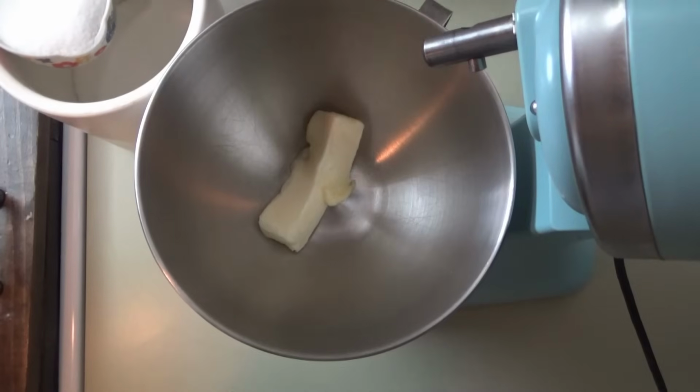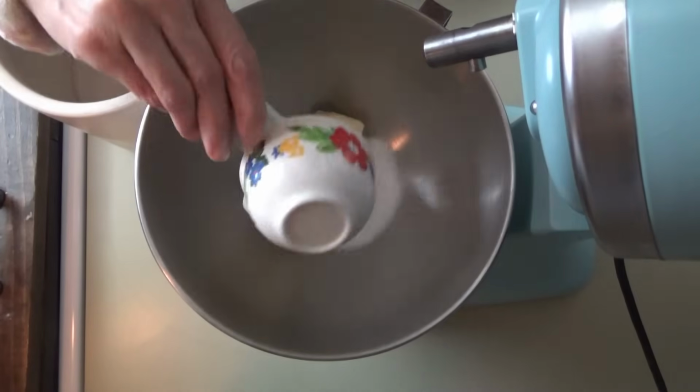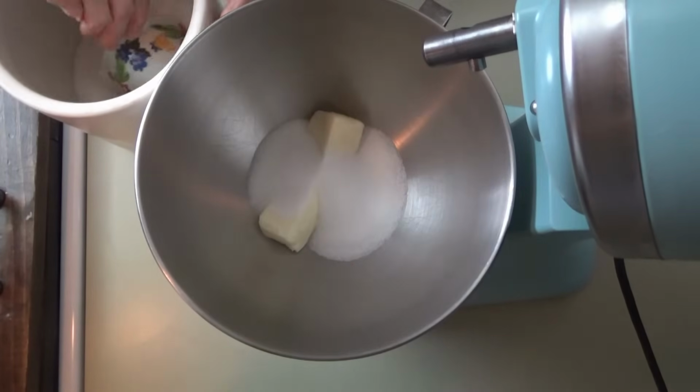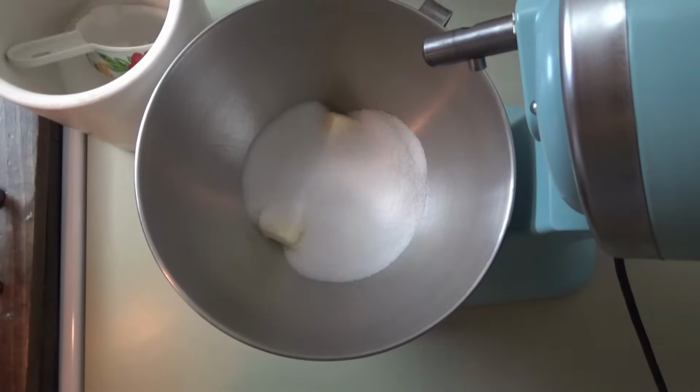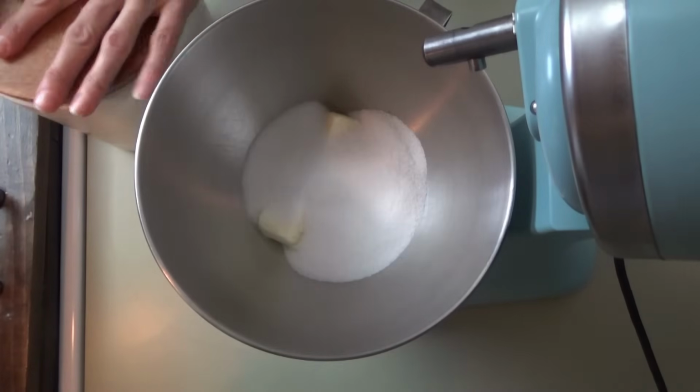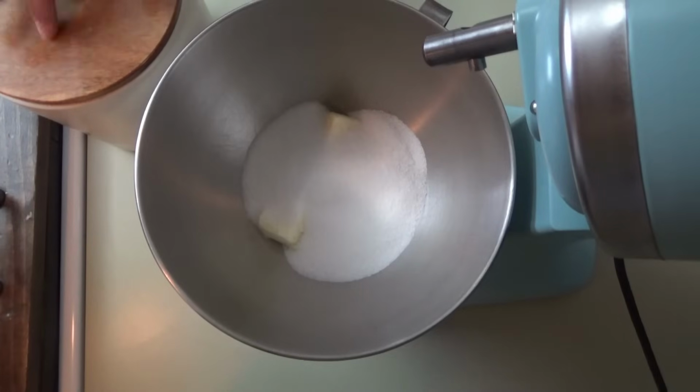So we've got our butter in there. Now we're gonna put 1 cup and 1/4 cup of sugar. Okay, we're gonna cream these two together. I'm looking for my paddle attachment. I see my whisk, I see my bread hook. Paddle.